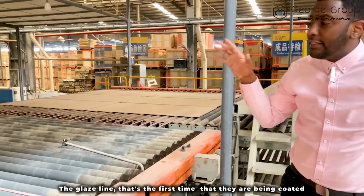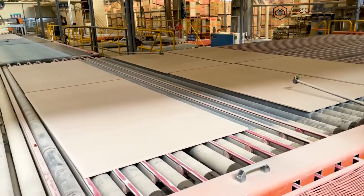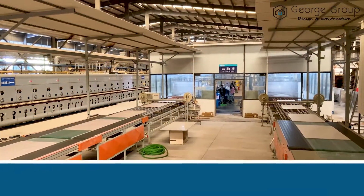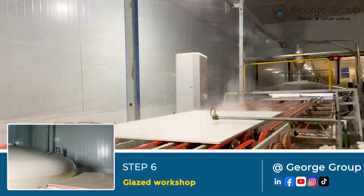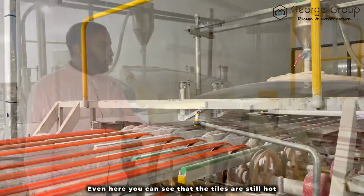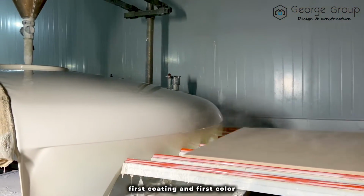That's the first time that they're being coated. So the towels are now going to the cold room, and that's where they will have their first coat. The semi-finished products will now be sent to the glaze workshop. So even here you can see that the towels are still hot, but they're being cooled off, and this is where they get their first coating and their first color.